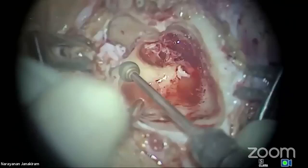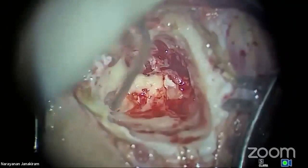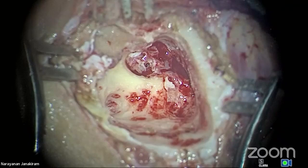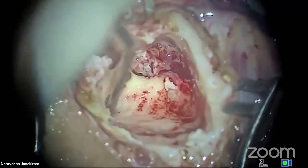Now, can you see that? Almost completely reduced. Give me a smaller diamond now. Give me a good wash. Can you see that, my dear friends? Irrigate. Good irrigation. Now, what are the next steps which I have to do? So keep irrigating. See that retrofacial cells. This is the sinodural. Smaller diamond, please.